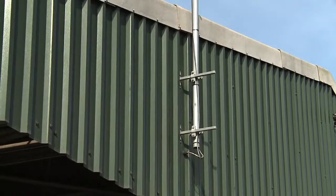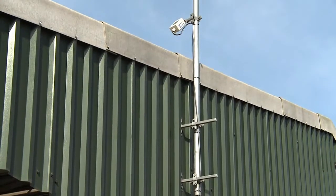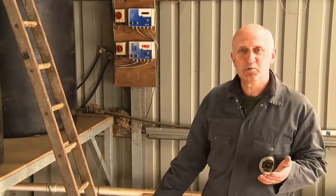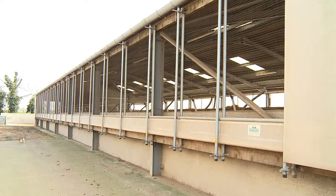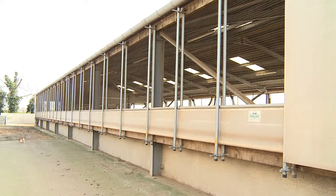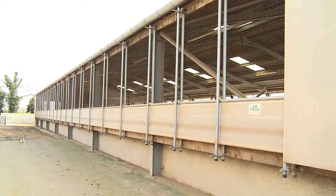The other part of the system which helps managing of the building is it has a weather station. So for example, if the wind happened to blow very hard on one side of the building, the curtain would come up on that side of the building to cut out any potential draft. The same is true if it was to rain and come into the side of the building, the curtain would come up to combat that. It's a very good system in terms of helping to manage the pig.